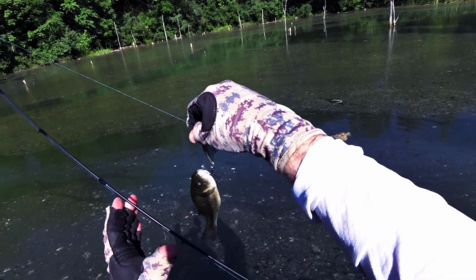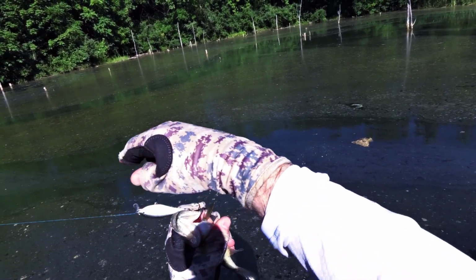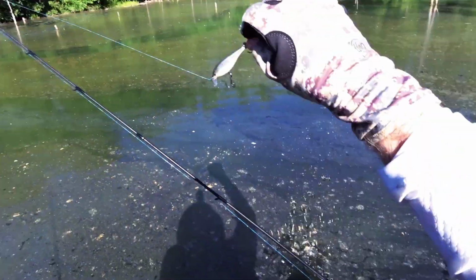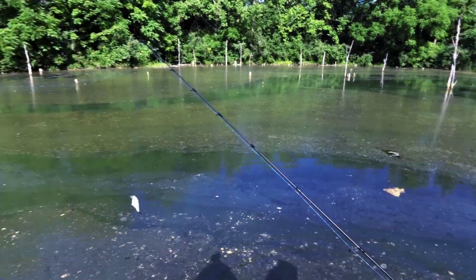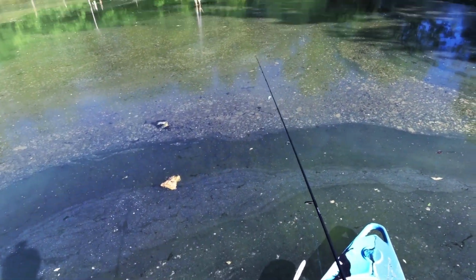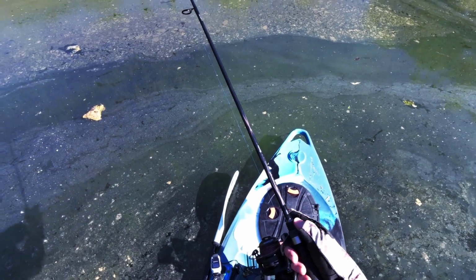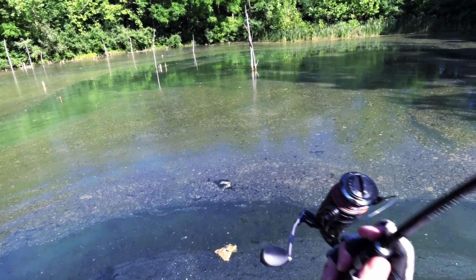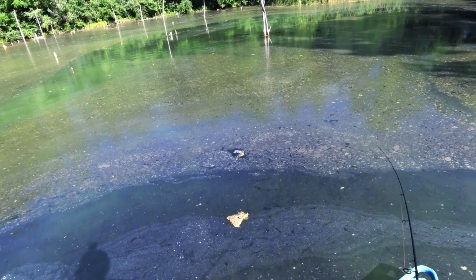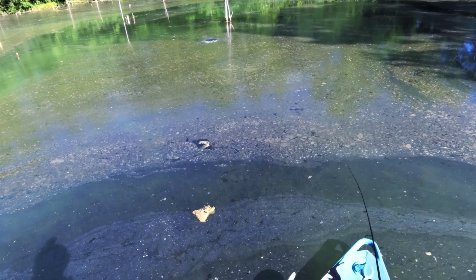Man, these are tiny little fish. First one. That's okay, they're fun to catch. I mean, as soon as that thing hit the water, it exploded. Got one. As soon as it hits the water, they're on it.